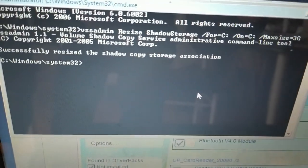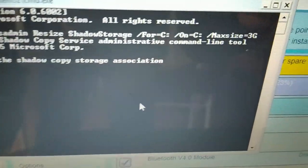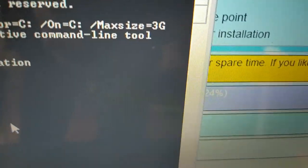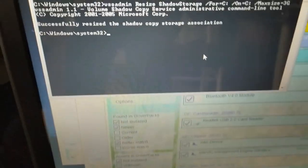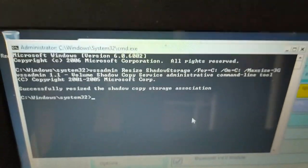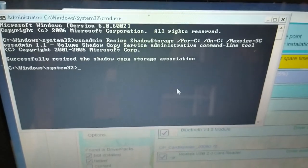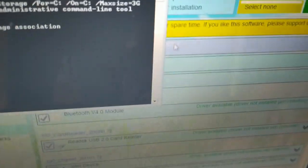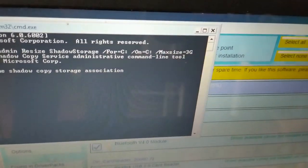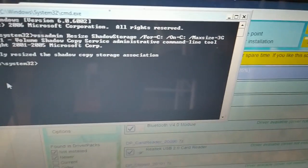Basically, hopefully it will set the restore size to a maximum of 3 gigabytes, because apparently I heard that system restore takes a lot of storage. So anyways, I think this is a bit irrelevant. Anyways, I'll see you guys back. I'll be back.